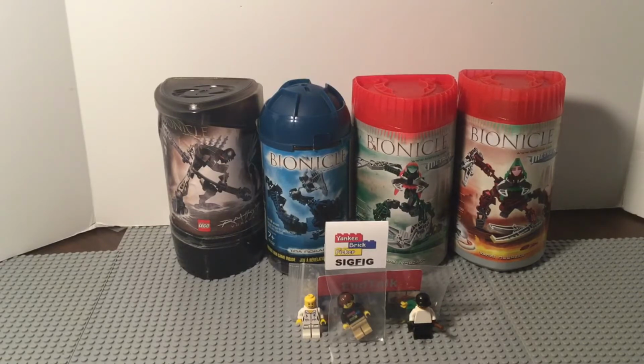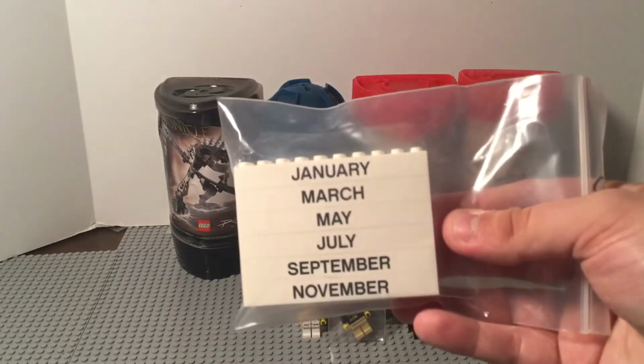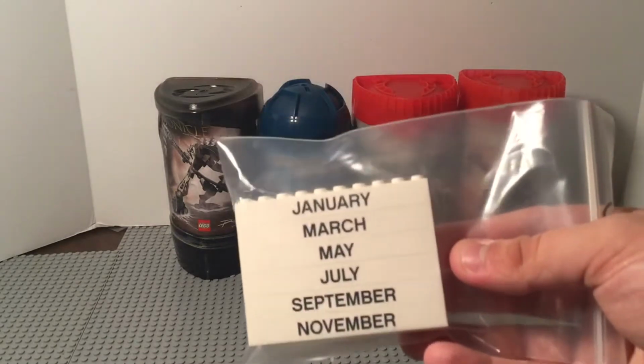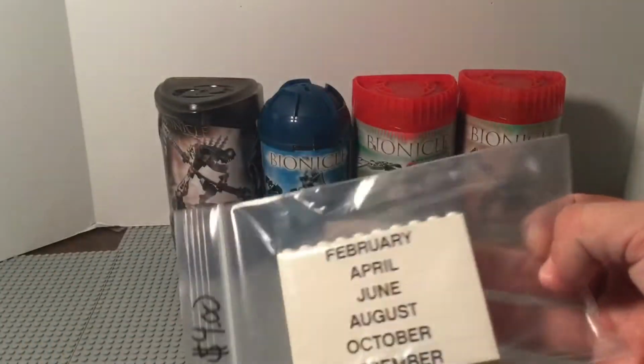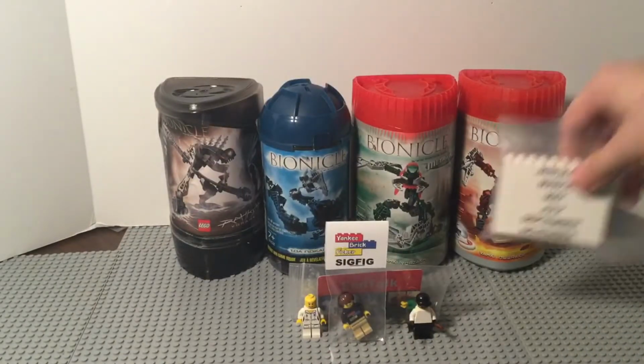So, next up, it's going to be a lot of figures. So I'll try to rush through this as much as possible without going too fast. First thing we have here are a couple of bricks for the calendar. I didn't have the calendar bricks themselves that have the months on them. I only had the numbers. So happy to get that one from Classic Plastic Bricks.